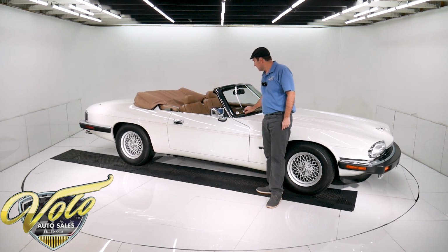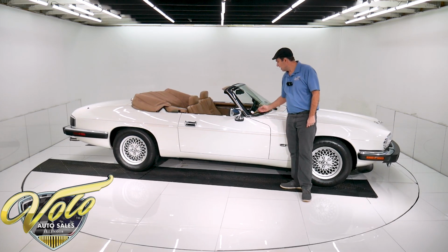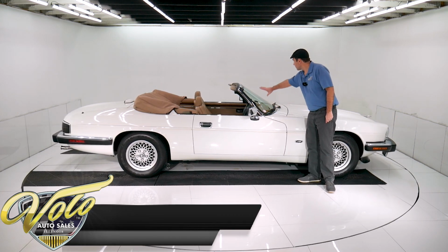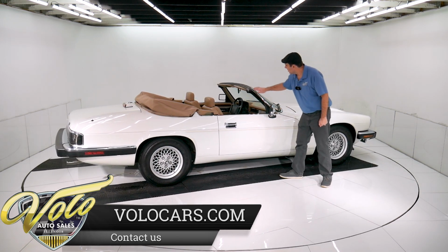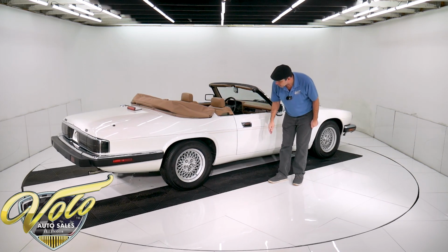This is the biggest flaw in the car. The lower windshield is delaminated. There's a cloudy like half circle here in the glass. It doesn't affect your vision one bit. But that's the biggest flaw that this car has. All the rubber and plastic, everything is soft and excellent. The chrome's beautiful.